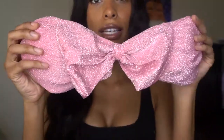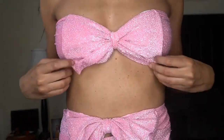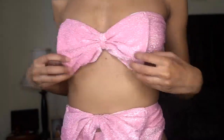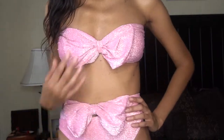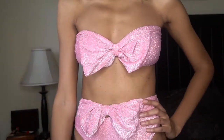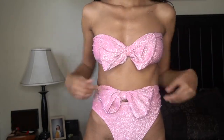This one is, again, a bandeau top. It has this shiny mesh kind of material with a big giant bow in the front. I just thought this looks so Audrey Hepburn, 1950s, pinup doll, cute. And it's in my favorite color, pink. And I'm actually really excited to try this one. I think this might fit me. Yeah, it does look like it'll fit.